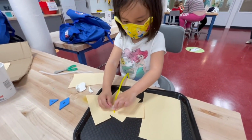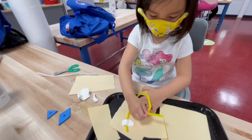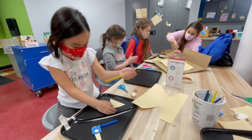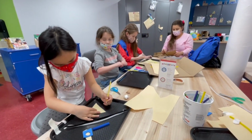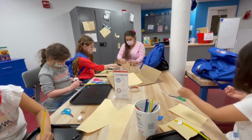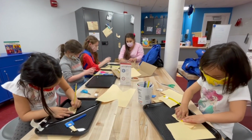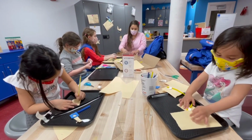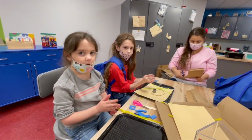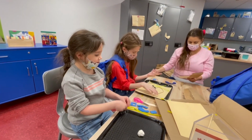Okay, what are you gonna do, Lily? I don't know. Okay. Now I'm making a book. Here you have a pencil if you want to draw maybe something. What are you doing, Anna? Boat. Okay. Here's the stuff. What are you doing, ladies? I'm trying to make a clay pot. And I'm trying to make a tea house.